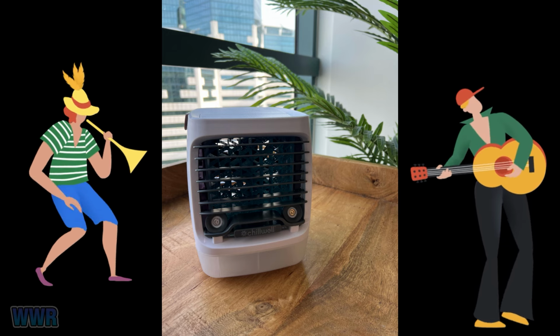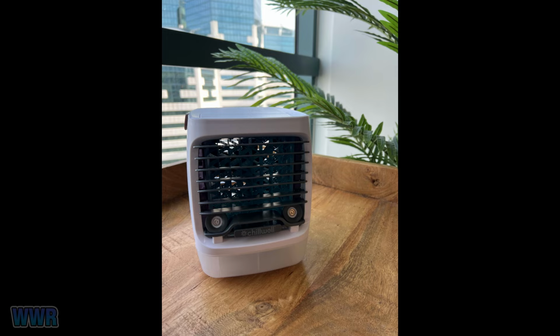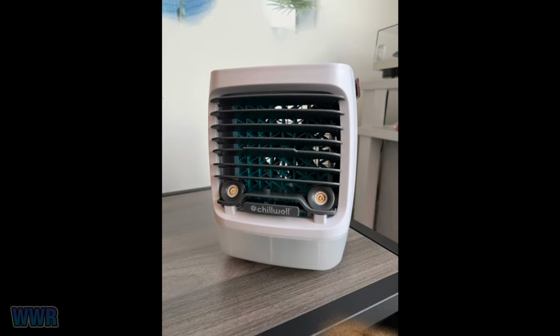Next, plug it in: simply connect the USB cable to the device and the power source. You can use a power bank, a computer, or a USB wall adapter to power the device. Then turn it on by pressing the power button. You can adjust the fan speed and the cooling level using the touchscreen control panel. Lastly, start to enjoy the cool air. Once the device is on, it will start blowing cool air. You can then direct the airflow by adjusting the direction of the vents.